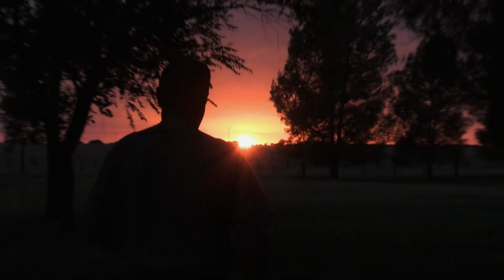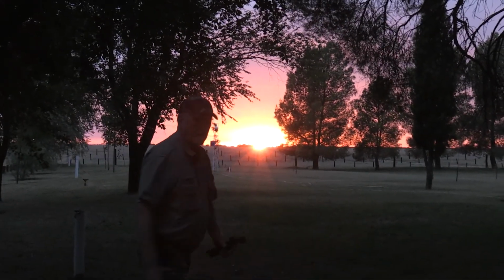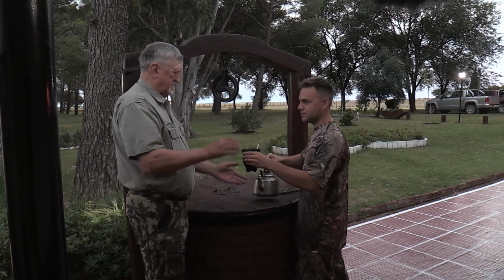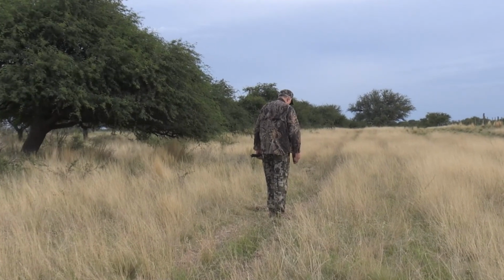The shot looked good, and after retrieving the arrow, which had broken off, we saw that we had about 18 inches of penetration. However, we were going to have to wait till morning to go look for this bull. After spending a somewhat sleepless night, morning was finally here. Before going out to look for the buffalo, Manuel invited me to partake in South America's number one social drink, yerba mate. And then it was off to find my buffalo.